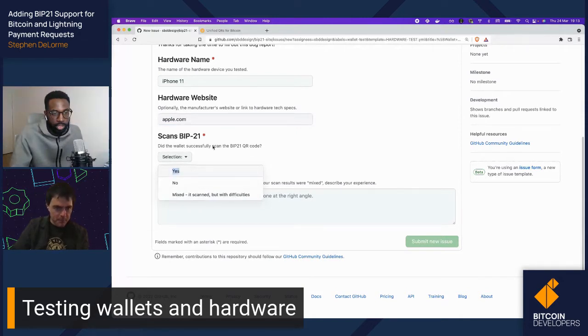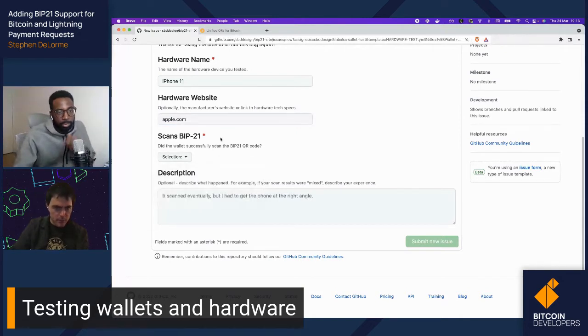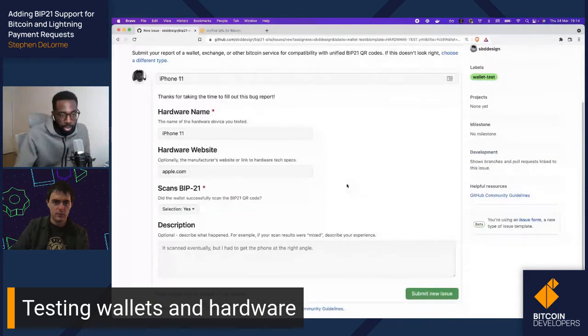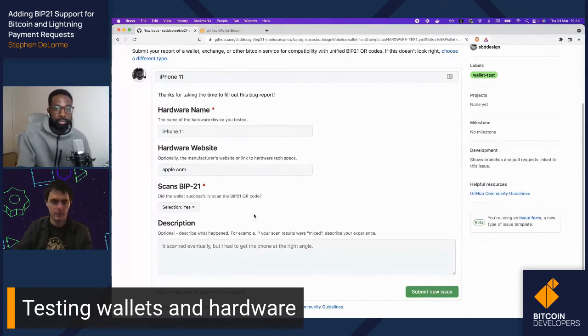So, scans BIP21. Did the wallet successfully scan that? Okay, cool. Yes. And then optional description: describe what happened, for example, if your scan results are mixed. I think we can probably leave the description blank, because it seemed to work pretty much flawlessly for you, right? Yeah, exactly. Okay, cool.